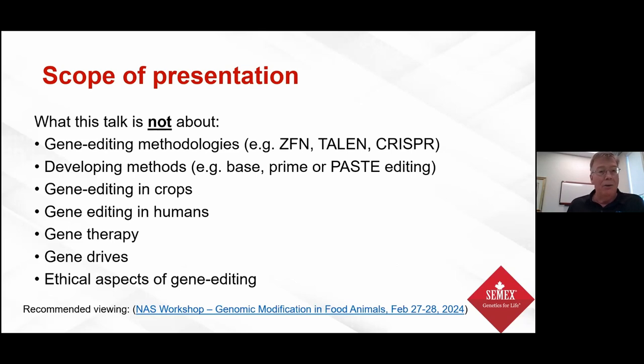What this is not going to be about is really digging into the gene editing methodologies themselves, some of the developing methods. There are some new things coming out that are quite interesting, fascinating, but I won't be talking about those. Not really going to be talking about gene editing in crops or humans, or gene therapy or gene drives, or ethical aspects of gene editing. These are really interesting topics, but they would be almost webinars in themselves.